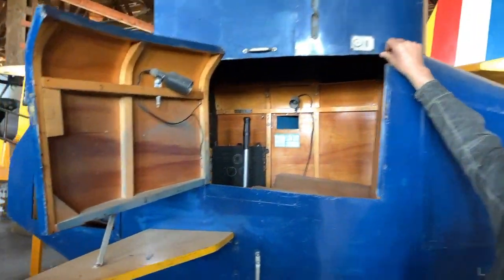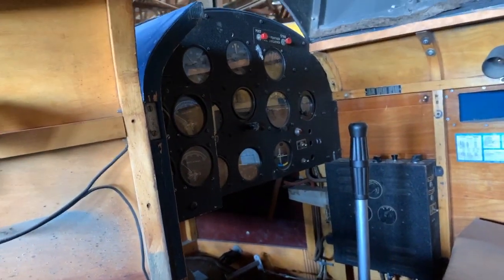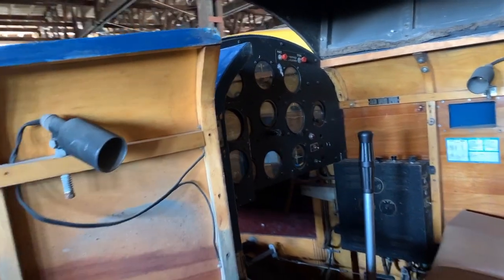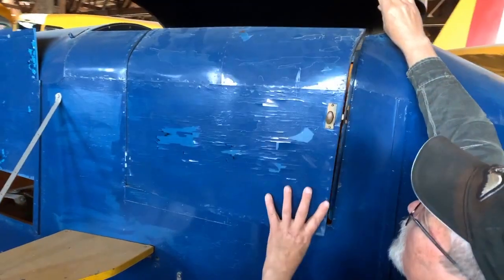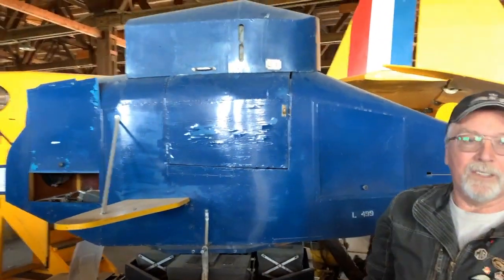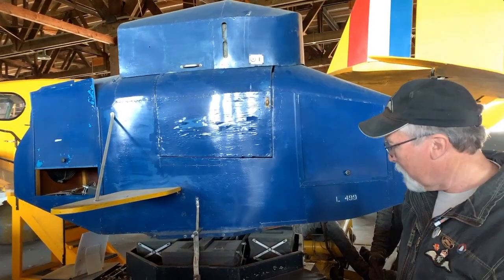can you get close enough to have a look in there, Mike, and see the instrument panel and the controls? So once you're in there, you close the door, close the canopy, and now you're flying blind. You have to use your map and your instruments and fly to where you want to go.